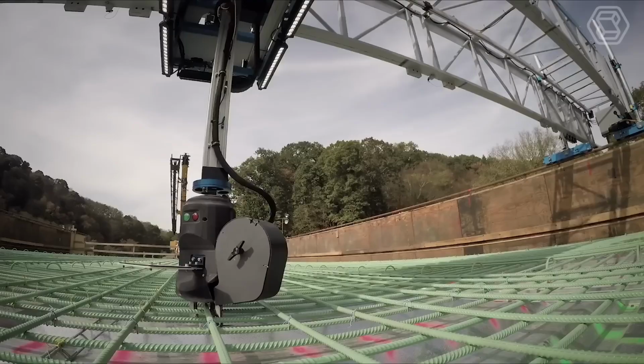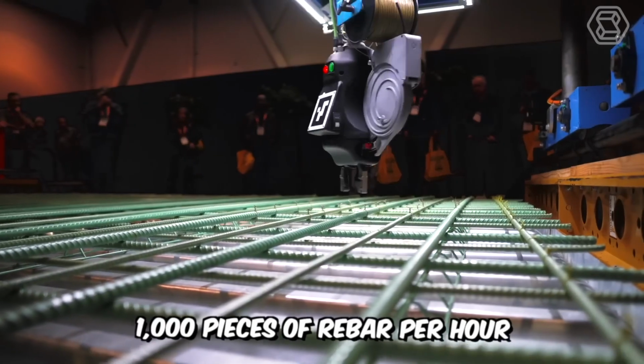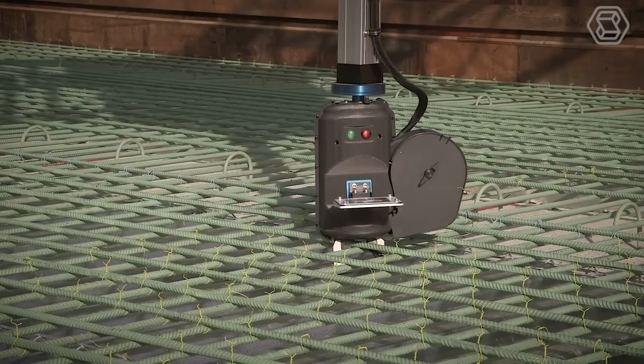It can see the rebar using computer vision, just as a human sees it. The robot is capable of tying approximately 1,000 pieces of rebar per hour. That's the same amount of work that would normally require a team of 6 to 8 workers.